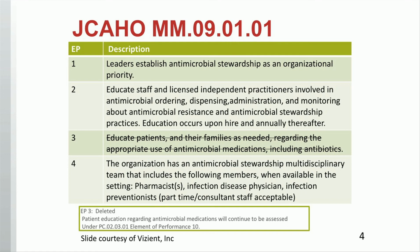Another area that has been difficult, even with good intentions, is to educate patients and their family members that are in the hospital acutely ill, and giving them education on antibiotic use when their loved one's in the ICU proved to be especially difficult. So the Joint Commission backed off of that requirement last fall. They removed that as an essential element of performance from their standard.